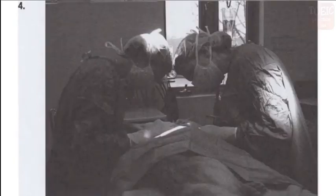Number four. Look at the picture marked number four in your test book. A. The doctors are standing in circles. B. Nurses are checking the monitor. C. The doctors are performing surgery. D. Patients are asking for their medical history.